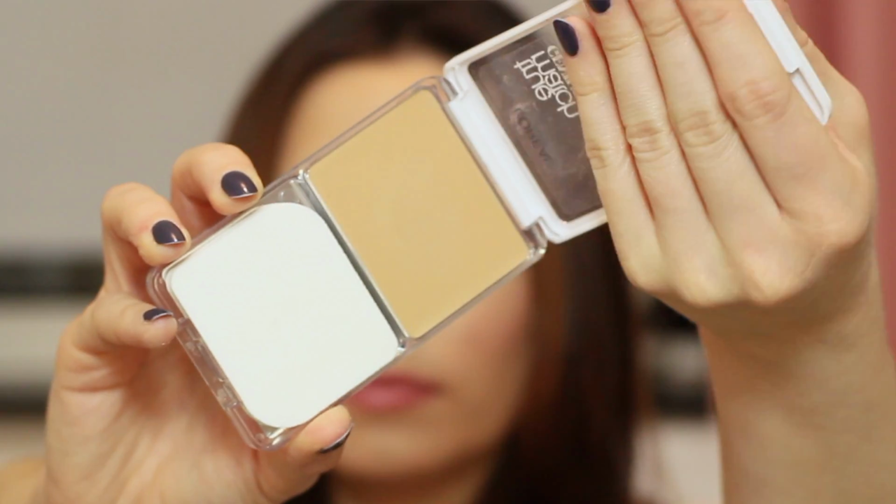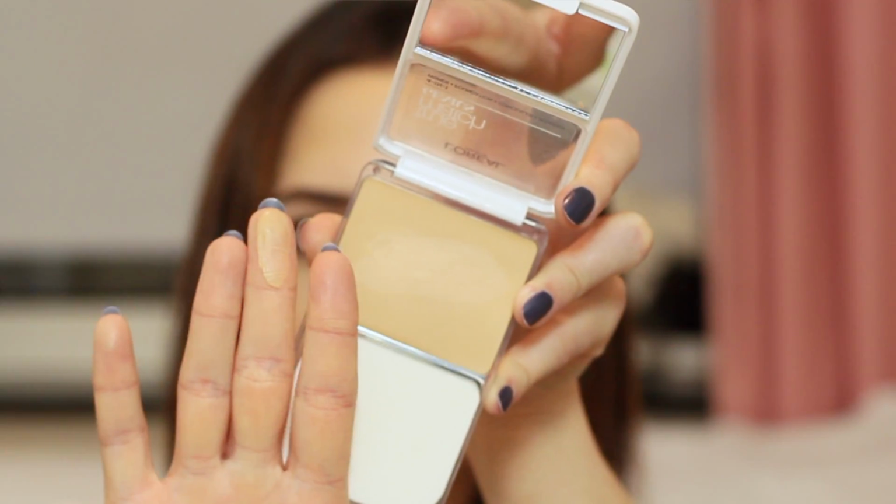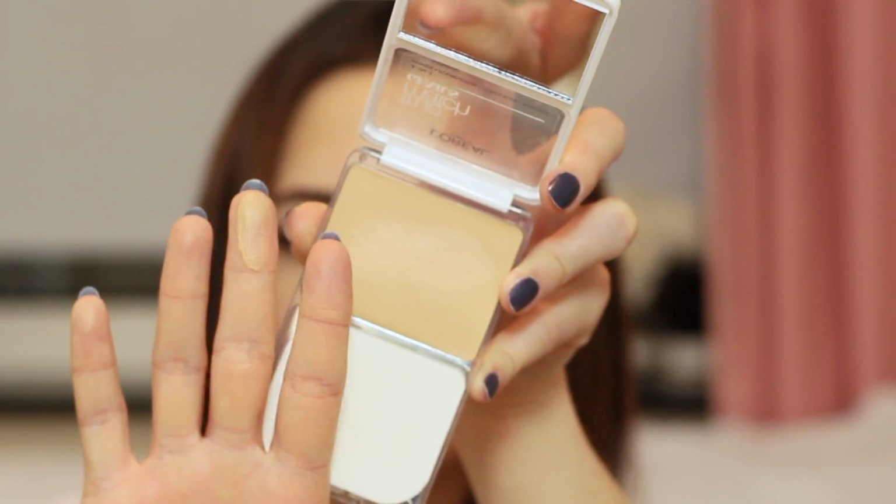So this basically has your primer, your foundation, your concealer and powder all in one. It's very full coverage. It basically feels like you're wearing concealer all over your face, so it can feel a little bit heavier, but if you need a lot of heavy coverage, then this is going to be your friend. This is what me and my mom call magic powder.